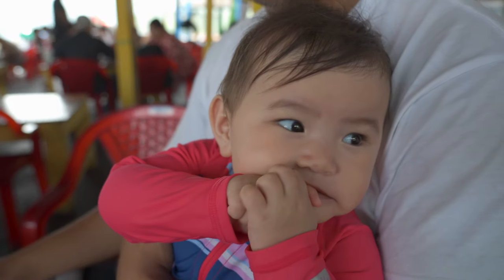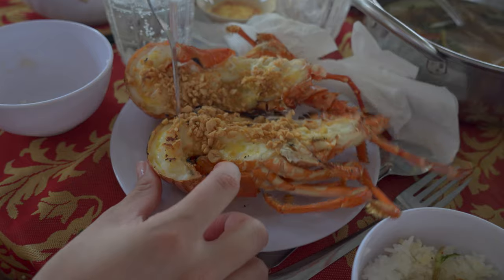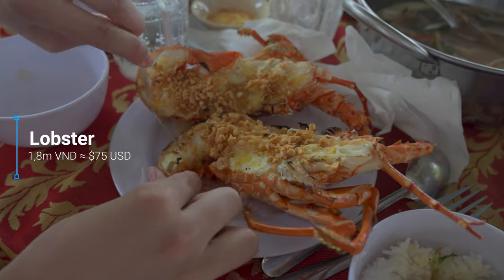They grill the lobster and serve it with fried garlic. We paid 1.8 million for two lobsters.